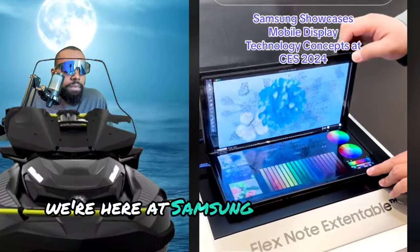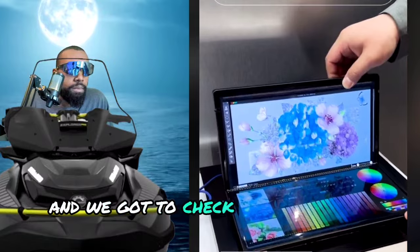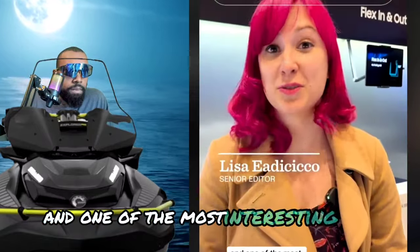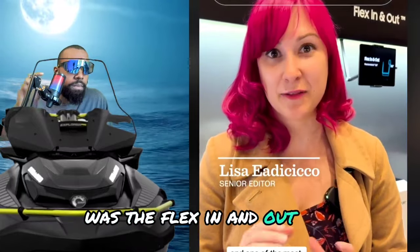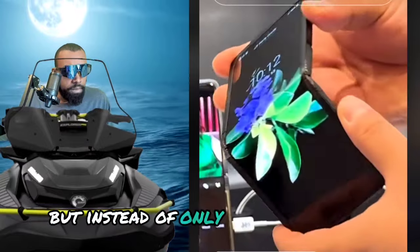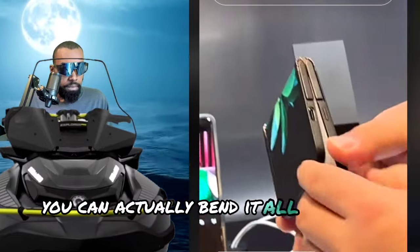We're here at Samsung Display's CES booth, and we got to check out some new foldable display concepts that the company was showing. And one of the most interesting ones was the Flex In and Out Flip. So this is essentially, it kind of looks like a Galaxy Z Flip, but instead of only closing inwards, you could actually bend it all the way backwards.